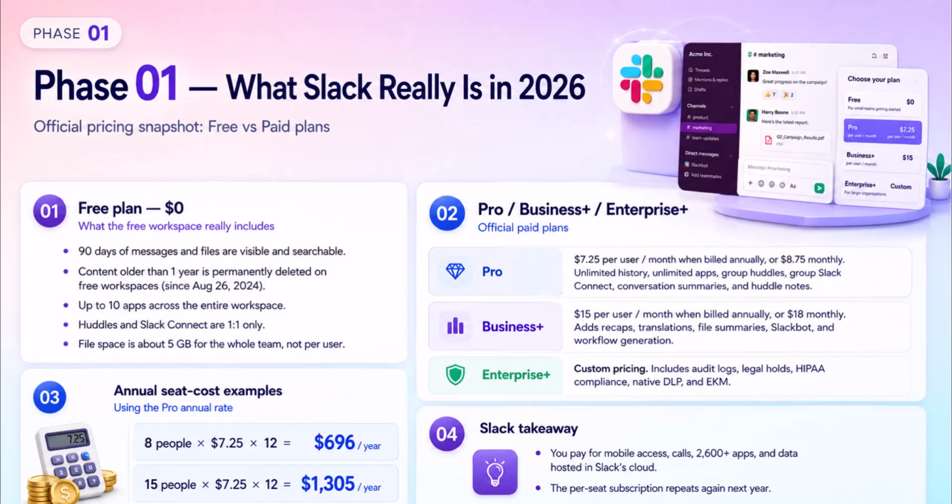Look at the cost difference right here. It's only a tenth of the usual price, yet you get 10 times more features for that price. This isn't an exaggeration, it's simply a fact.